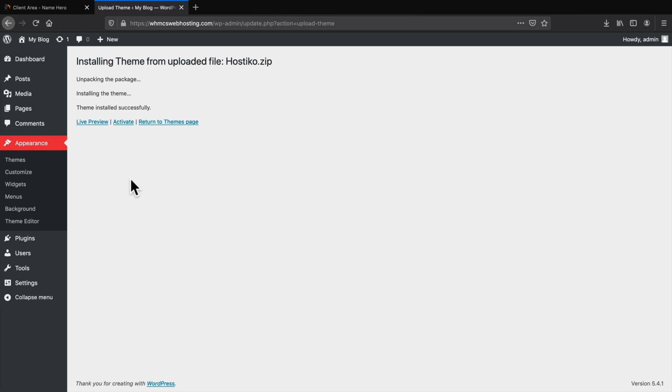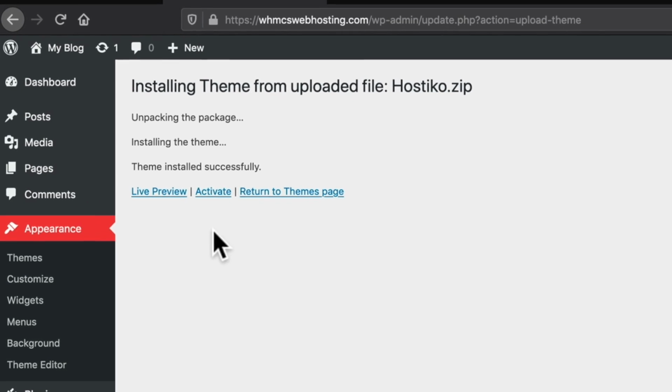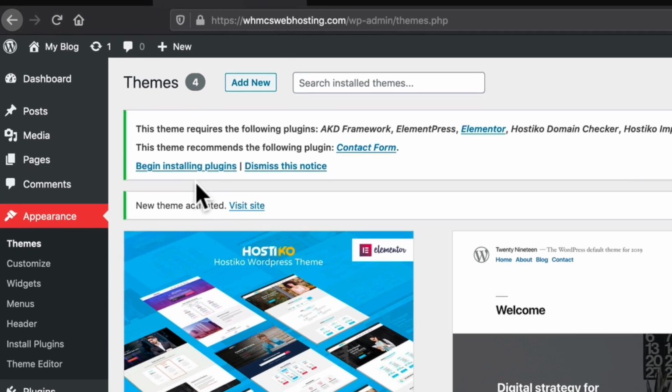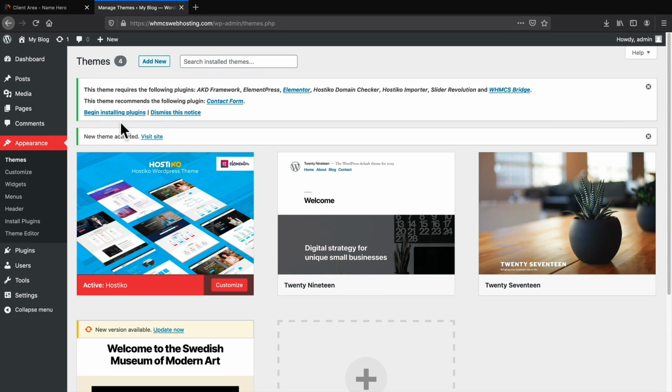All right, so we have uploaded the Hostico theme, and here you'll click on Activate. Are you guys with me? Congratulations, we have now installed the WordPress theme, and our WordPress website is gonna look a little bit better just by installing that one theme. Now here it's going to say, begin installing plugins or dismiss this notice. Click on begin installing plugins.